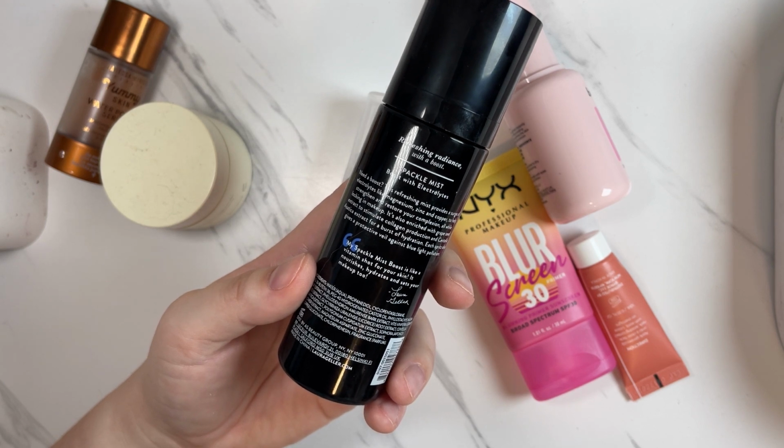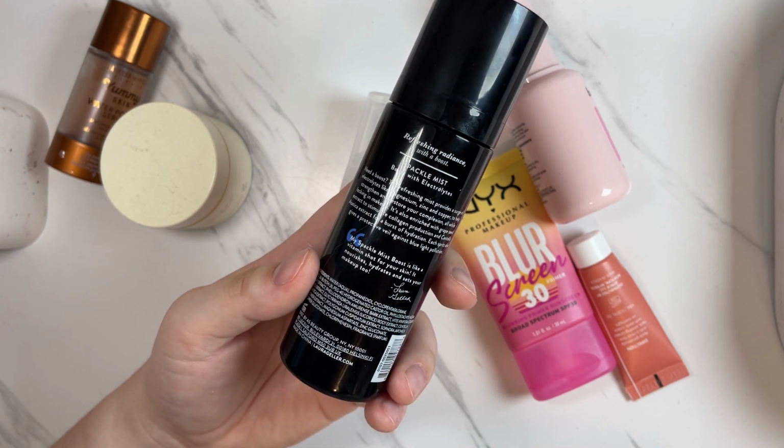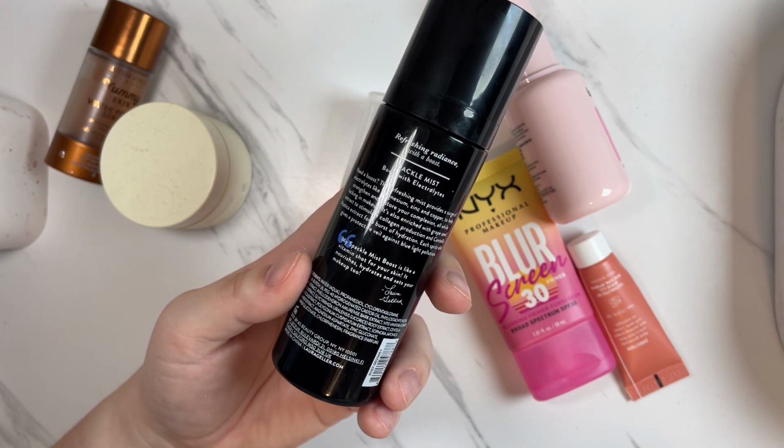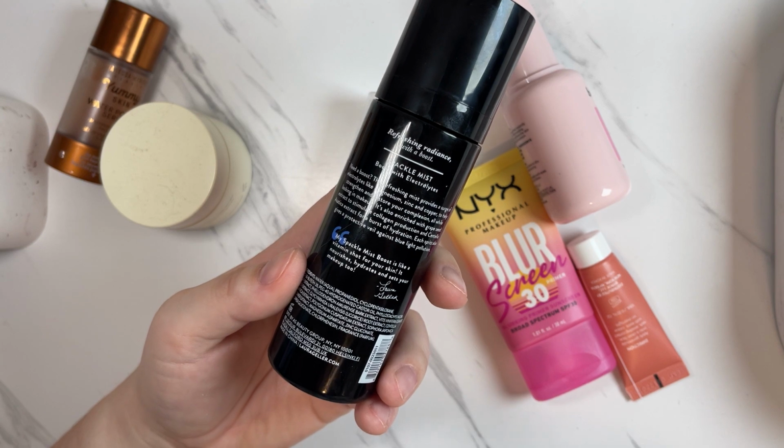They've been the Milani, was it the Outlast one, and then the Milk Hydro Grip ones. Those are really the only setting sprays that I've purchased myself.